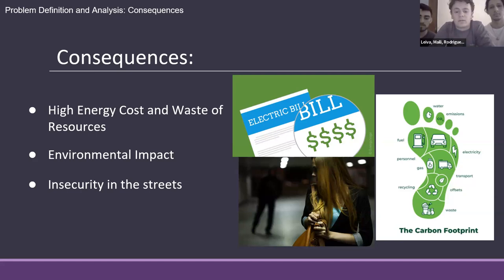So as consequences, we have mentioned three consequences that refer to: first, an economical consequence; second, an ecological consequence; and third, a social consequence. So we will propose a solution in this project to these three areas.